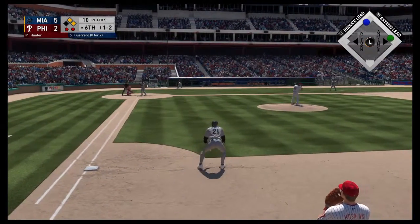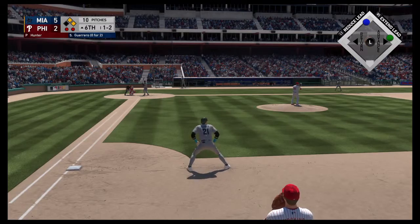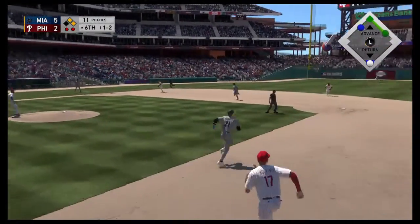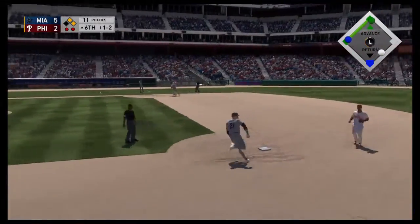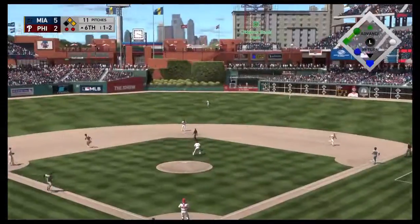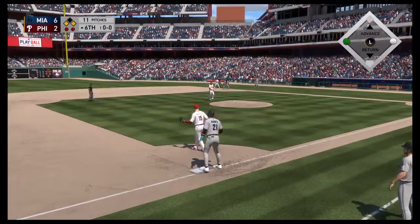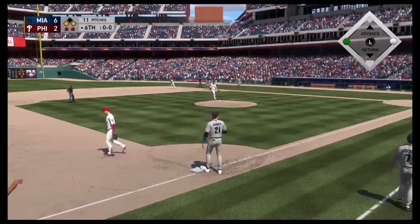Number 65. Striding in, Gabby Guerrero. He was sat down on strikes in his last at-bat. Hit hard towards center, and that's in there. Base hit. Conforto blows through the stop sign, headed for home. He comes across to score, and they lead now by 4.